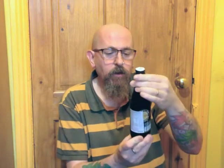Time for a beer. Bit different this week. It's root beer. It was suggested some time ago that I do a review of root beer, but at that point I couldn't get hold of any. So I've got a bottle of Boylan Bottling Co. cane sugar root beer. So, what am I going to find?